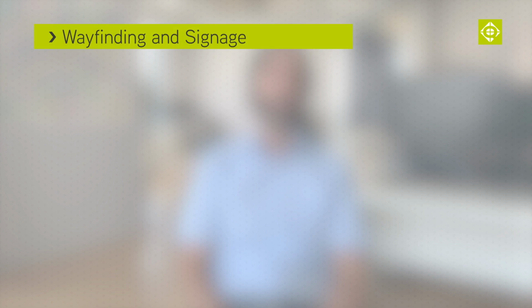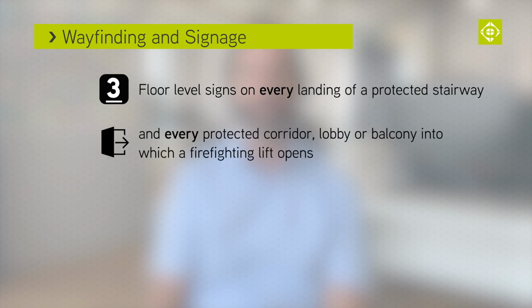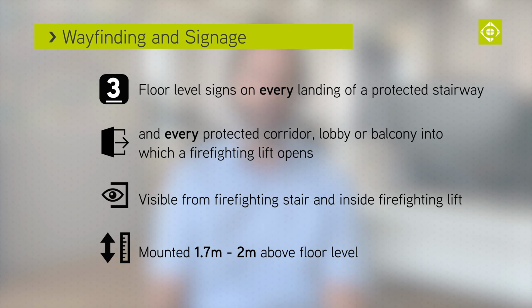The key points are: floor level signs should be located on every landing of a protected stairway or every protected corridor or lobby or open access balcony into which a firefighting lift opens. The signs should be visible from the top step of a firefighting stair and where possible from inside a firefighting lift when the lift car doors open. The signs should be mounted between 1.7 and 2 metres above floor level, and as far as practical, all the signs should be mounted at the same height.